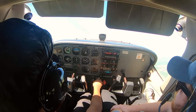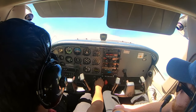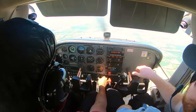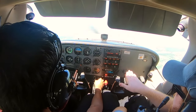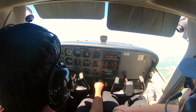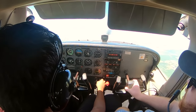There you go. Alright, hold it right there. Hold it, hold it. Lower the nose. There you go. There you go. And maintain just a little bit. Just a little bit. Lower the nose. There you go. And then we want to start climbing out now. Okay, and then I'll climb out again. There you go. Alright, so let's recover. Recover. Yep, so just lower the nose. Alright, we're going to go back to cruise.